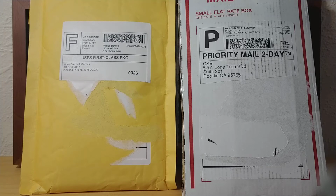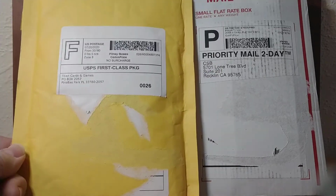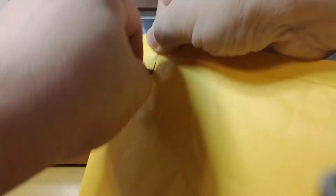It is Sunday, July 26th, and I've got a couple packages here from the previous week's breaks to open up. They should both be the same product. Was it Stature Hockey that just released a week ago on that Wednesday, and I entered into several breaks of it, and this here was just a personal box break from Titan. So we'll do Titan's first, so we'll get into it.